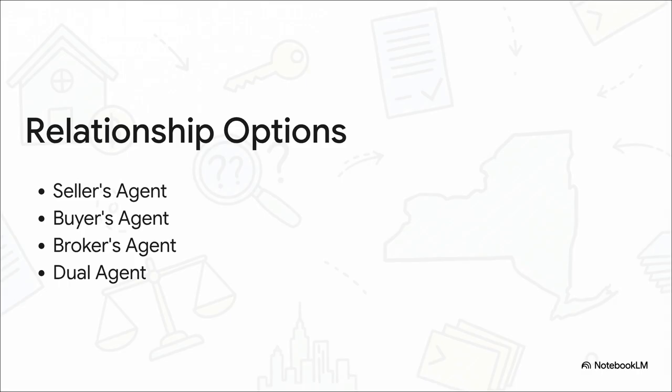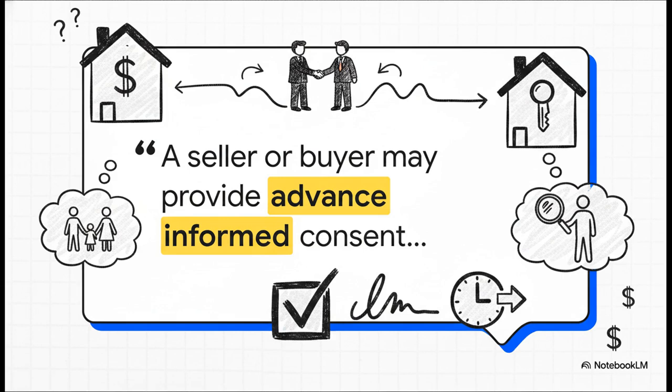The form gives you super clear checkboxes. You just print the name of the licensee and their firm and check the box that accurately reflects the relationship being formed today. Getting this right ensures everyone is playing by the right rules from day one. And there's one last section for advanced informed consent, basically pre-approving a dual agency situation before it even pops up, just in case that agent later finds a buyer for your house or a house for you to buy within their own firm.